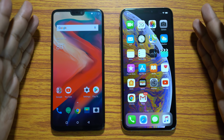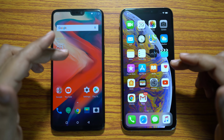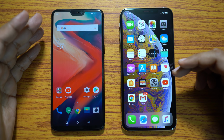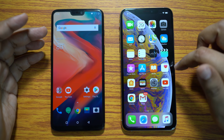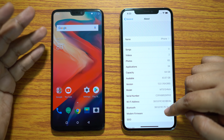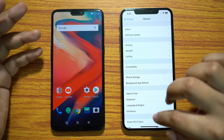Hey, what's up YouTube? This is Shukesh once again, and today I have for you the all new iPhone XS Max, and I will be comparing it side by side with the OnePlus 6. Now this iPhone will cost you more than 3 times the price of this OnePlus device, but it's totally fair to compare these two phones because OnePlus 6 comes with the most powerful processor available to Android devices.